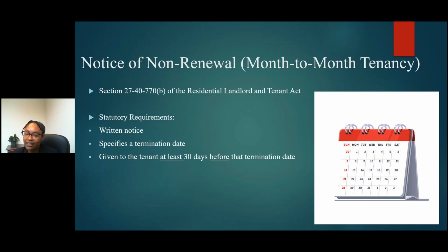I don't know what the outcome would be if someone tried to accuse a landlord of retaliating against them for giving them a notice of non-renewal for a month-to-month tenancy, just because the landlord doesn't have to give a reason when it comes to this type of non-renewal. It doesn't have to be that they terminated the lease. You can be current and everything and still get this type of notice if you're month-to-month. The statute, all it requires is that they give you this. I don't know how successful you would be on that. So hopefully that answers the question.